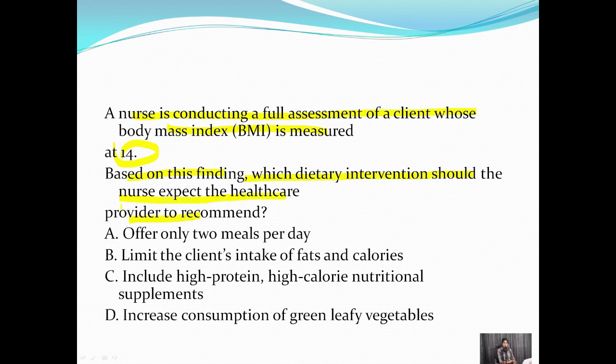Before choosing, let's look carefully at the available options. A. Offer only 2 meals per day. B. Limit the client's intake of fats and calories. C. Include high-protein, high-calorie nutritional supplements. D. Increase consumption of green, leafy vegetables. Now, let's walk through the best option for this undernourished client. Correct answer is C. Include high-protein, high-calorie nutritional supplements.